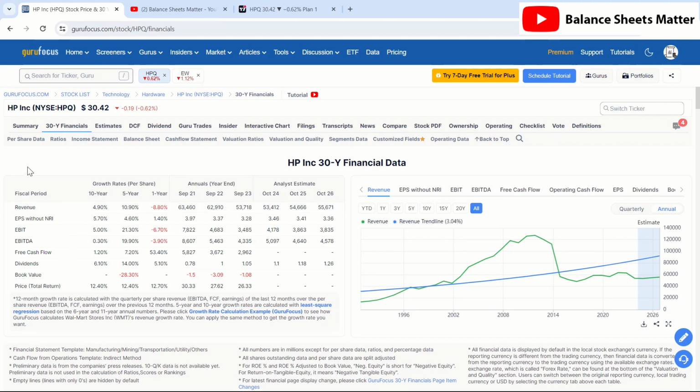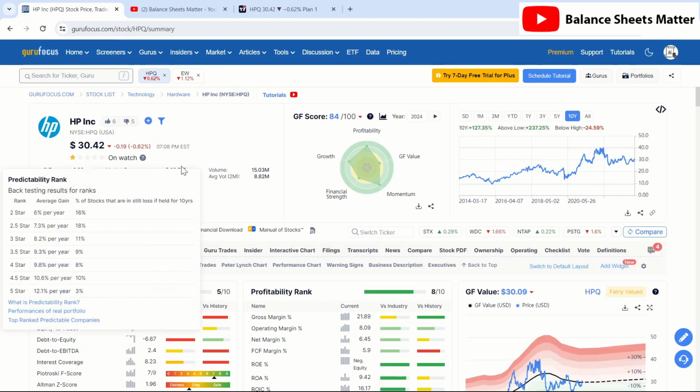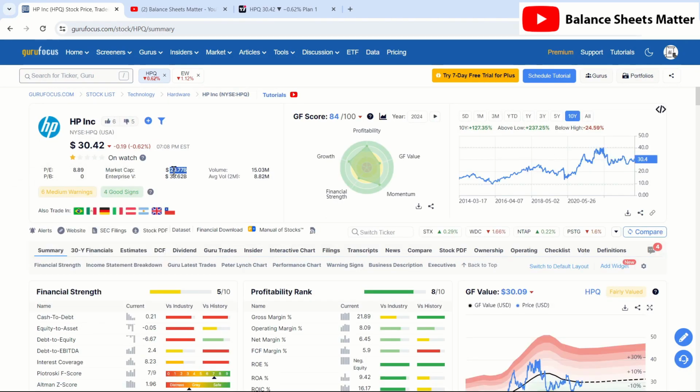Let's just back up here and go to the first sheet and look at the market cap. They have a $30 billion market cap, and that's what this 8.89 PE is basically being calculated off of. But they also have negative $10 billion in equity once we factor in the goodwill, which you kind of have to factor out.